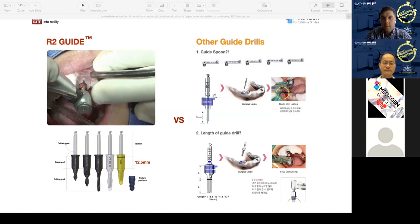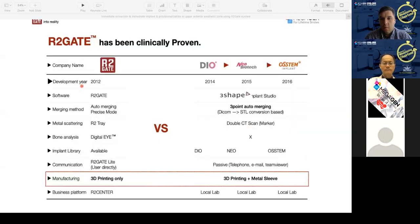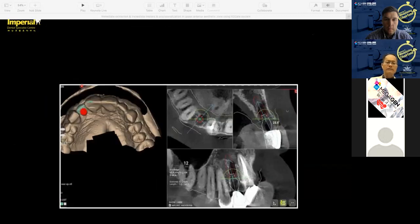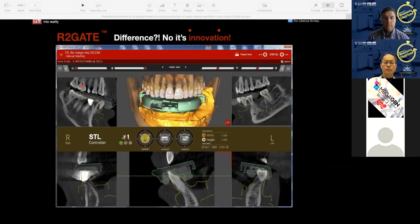When you combine CBCT with the STL file from the scanner, is there any different accuracy when you directly scan the teeth in the mouth compared with when you scan the model with the model scanner? All right, that's a very good question, Amy. So Amy, let me just go back to this one.